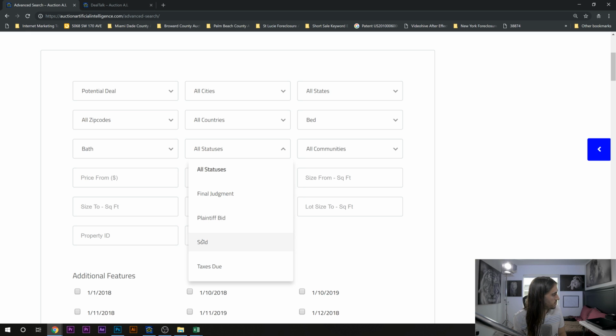And then you have sold. These are properties that have sold, so that's what we're going to be looking at right now. We're going to be looking at properties that sold in January of 2018, and I'm going to go through each month of deals in an episode, and we'll see what's going on.